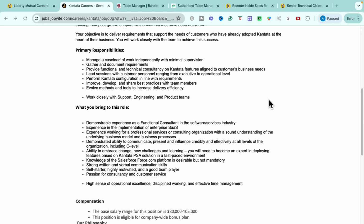Now, what they're looking for from you is to be able to have experience as a functional consultant in the software or service industry, have experience in implementation of enterprise SaaS or software companies. If you have experience working for a professional service or consulting organization with a sound understanding of the underlying business model and business practices and processes, that's going to be great. Be able to demonstrate and communicate really well, present and influence credibility at all levels of the organization, including C-level executives. Be able to embrace change, new challenges, and learning.